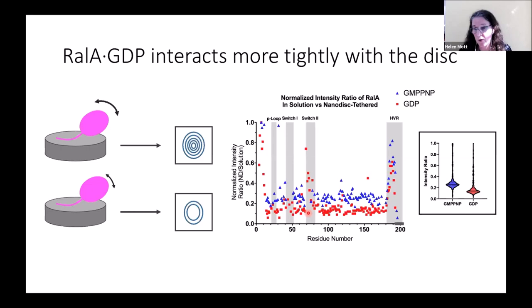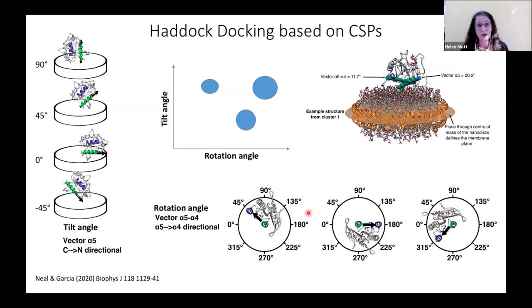And then what we had to do was try to cluster them. So the problem with this docking is that RAL can dock all over the nanodisc. So the normal clustering you get out of Haddock doesn't really work. So what we did was we used this method, which was published last year by a group who were doing very long simulations where they just defined two angles. So the tilt angle, showing you how the protein interacts in this direction, if you like, and then a rotation angle showing how it rotates with respect to the nanodisc. We used that to cluster our Haddock models.